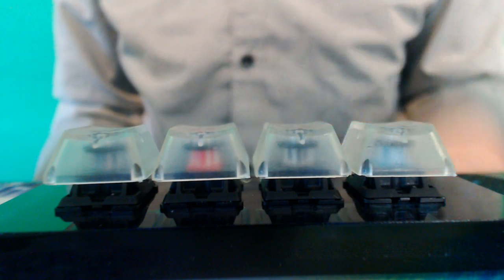I really don't think anyone should get this. Like I said, unless you have really, really strong fingers and you really want that extra force.